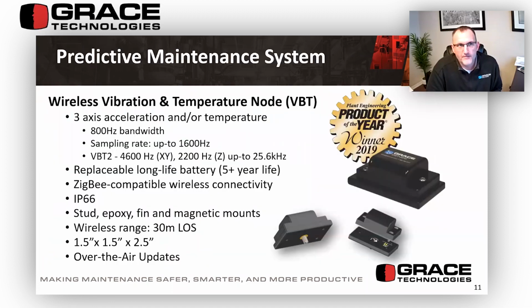Last area we're going to talk about is our vibration and temperature nodes. It's 3-axis acceleration and/or temperature. It's an 8,000 hertz bandwidth, quick sampling rate. One of the cool things is they are wireless and it has a replaceable long life battery. So the batteries are 5+ years, and a lot of that depends on the sampling rate the customer sets up. It's Zigbee compatible wireless. That's how the node communicates back to our gateway.